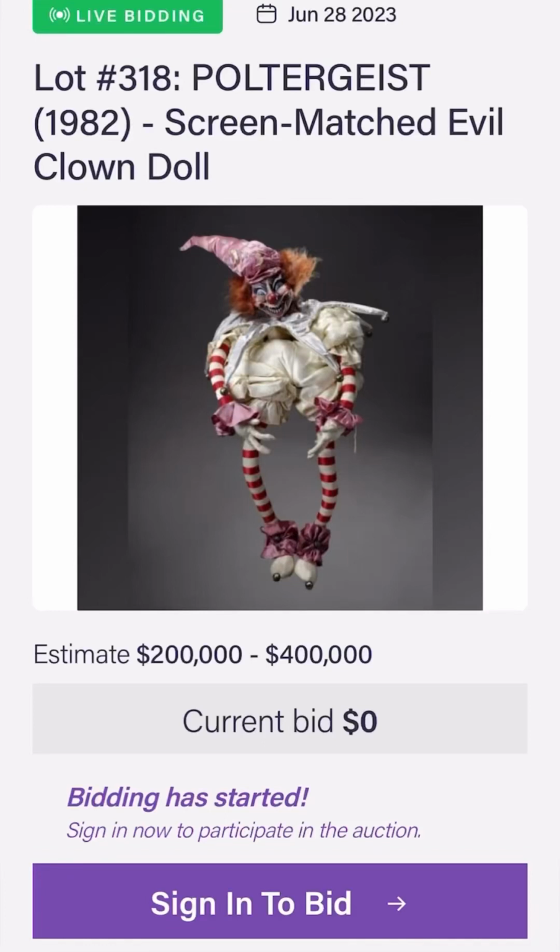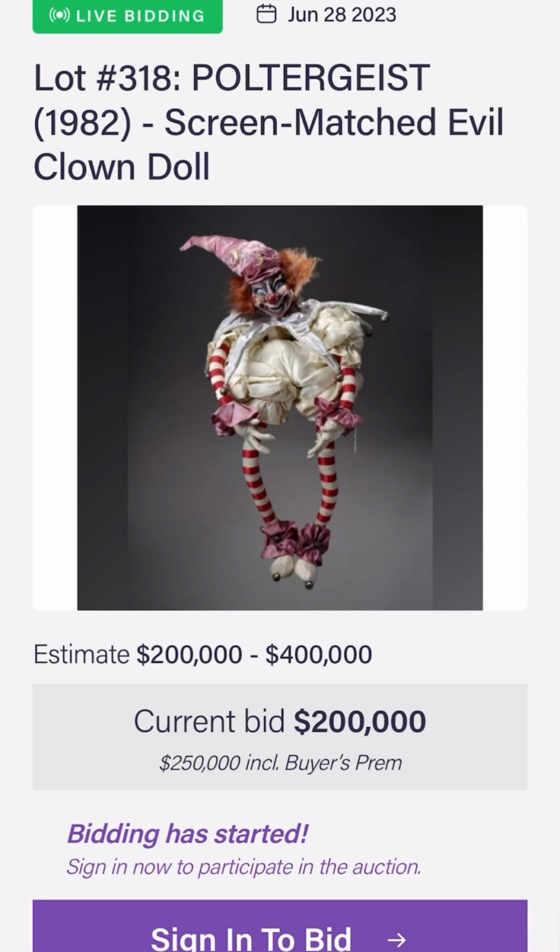All right, folks. One of our top lots and the cover lot of your catalog today, Lot 318, The Poltergeist 1982 Screen Matched Evil Clown Doll. Important to know about this lot, the head of this evil clown doll screen matches to the scene in which Robbie was dragged under the bed.